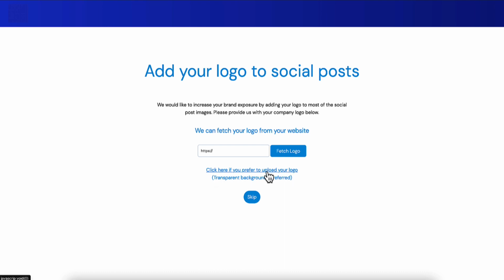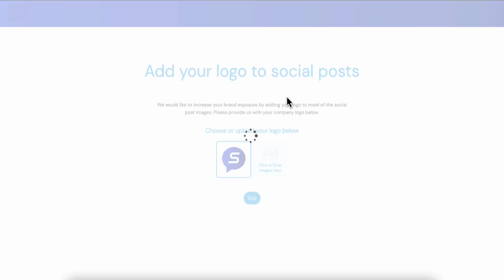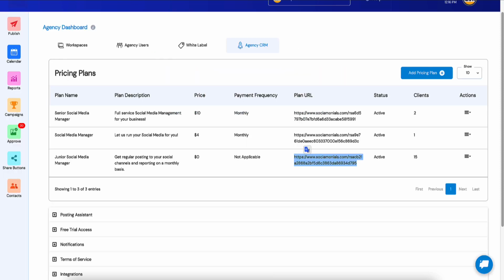And it tells them transparent backgrounds preferred. So if they want to click this and choose something from their hard drive, they can do that. Or just like we did when I entered my website when we signed up, they can enter it here and fetch it. Let's just say they skipped it because they didn't realize it was super important like this. It'll still do the same thing, and then it just gets right back on track, guys. Very, very slick. Super easy for your clients to get set up. And now you guys don't have to worry about anything.